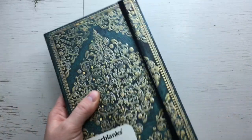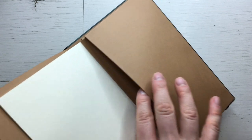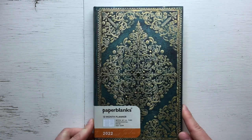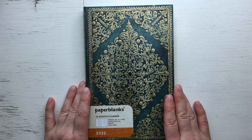And then there is an elastic closure if you want. And yes, there is this pouch in the back where you could put something. So this is what my mom wishes for every year, and I buy her this as a birthday or Christmas present.